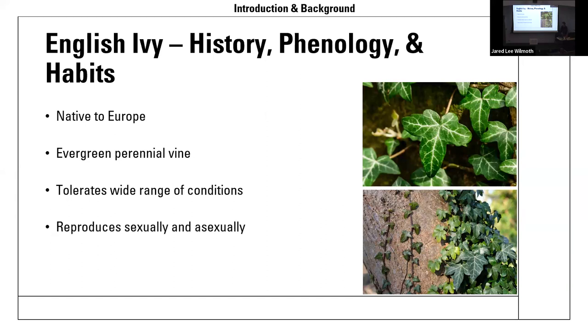They reproduce both sexually and asexually. Their sexual reproduction is not the main way that they spread because their seeds are quite large and a little bit toxic. There are some birds in Baltimore that are able to eat these seeds and spread them, but it's not their main form of domination. Asexual reproduction is really how they overtake a system. Anytime their rooting body is making contact with the soil, they're able to proliferate and make new organisms and just keep going.